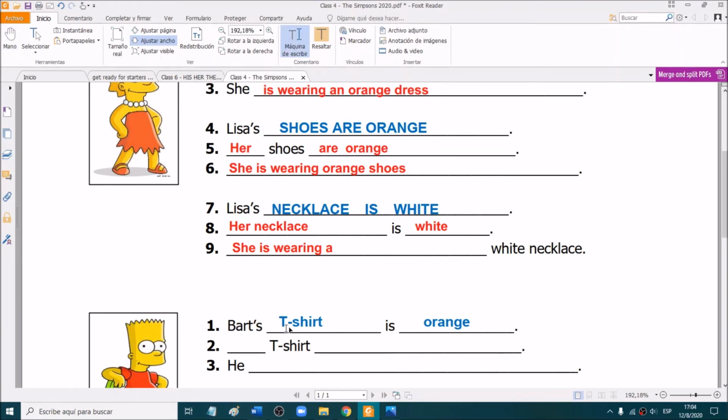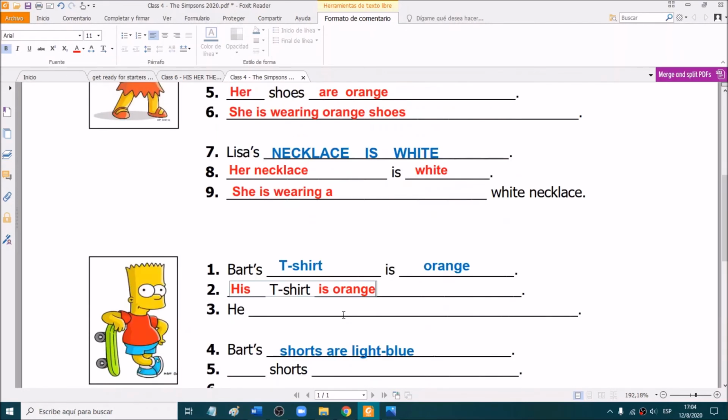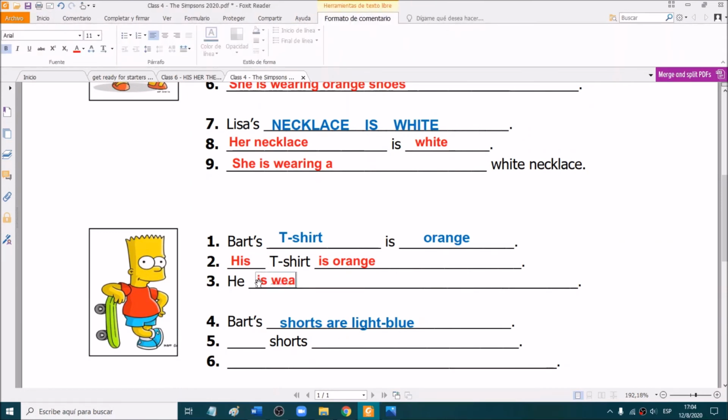Bart's t-shirt is orange. So are we going to use his, her, or their? Bart is a boy. So, very good, yes. His t-shirt is orange. Excellent. He is wearing an orange t-shirt. Excellent.